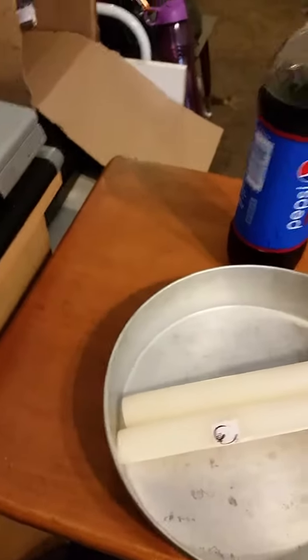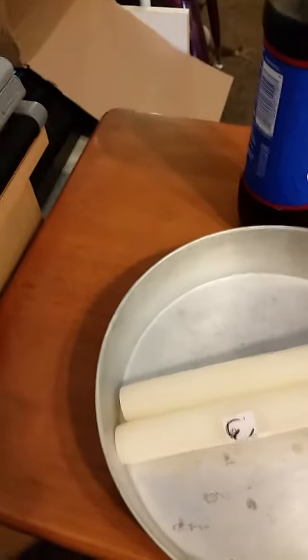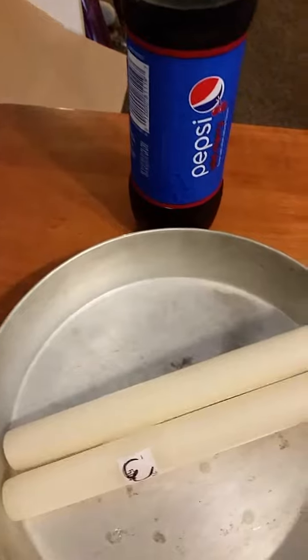This is just a little quickie to show you what I picked up in a local thrift store while I was out running some errands, and I decided to pop in before it closed up. Figured, I got a dollar in my pocket, what can I find?